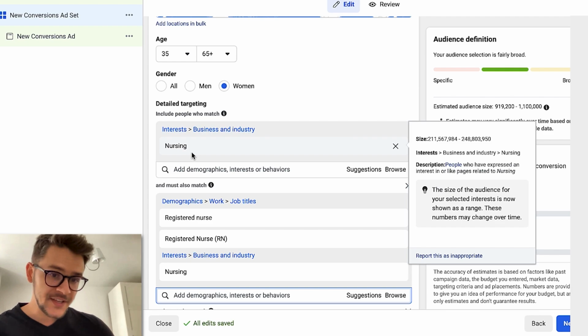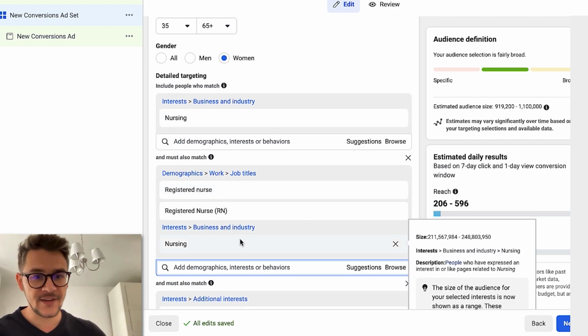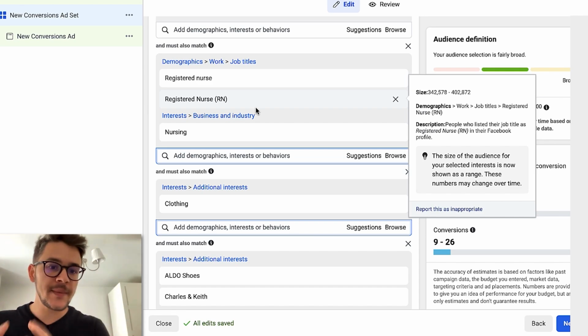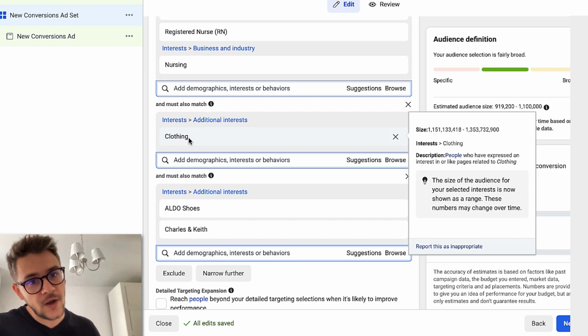I found nursing and I narrowed it down to registered nurse, registered nursing, and nursing, because that's something that would strengthen the nursing category. I would make sure that I target nurses. Next up, I would go with the clothing one because you will have to be interested in clothing as well.